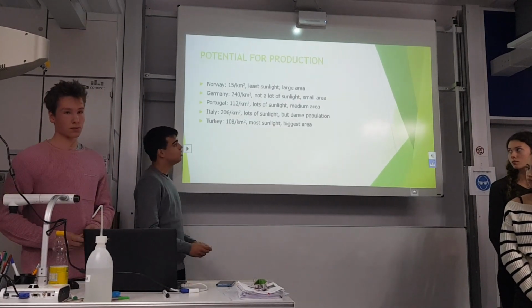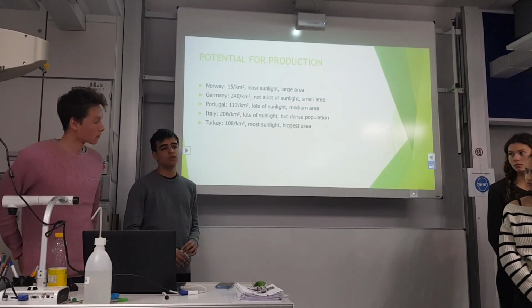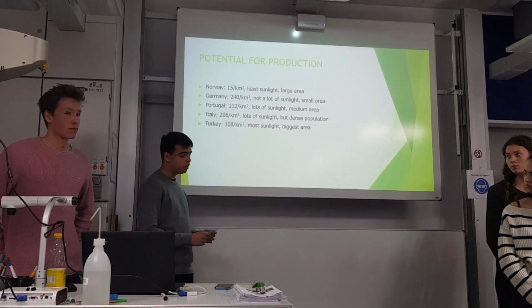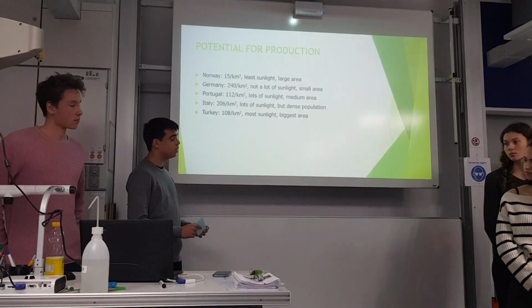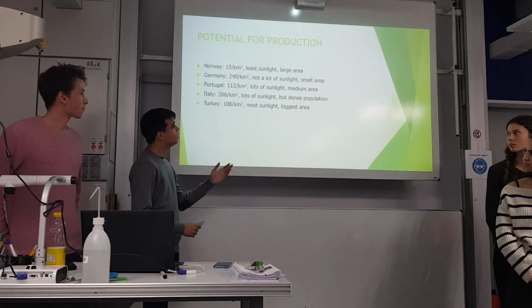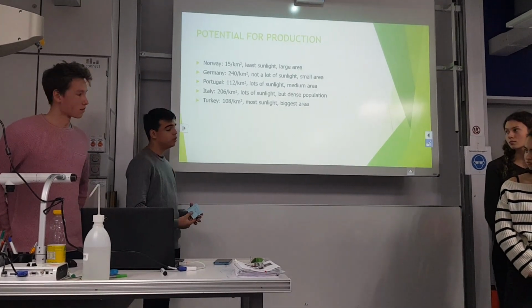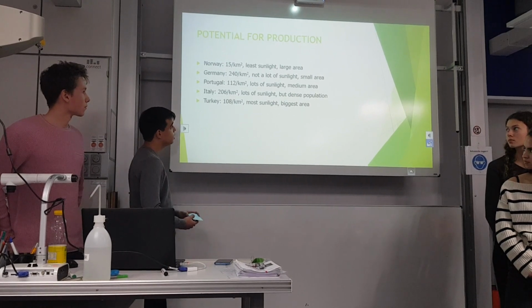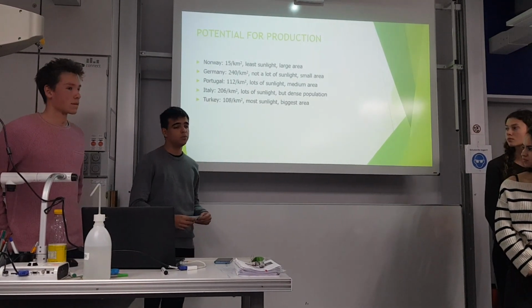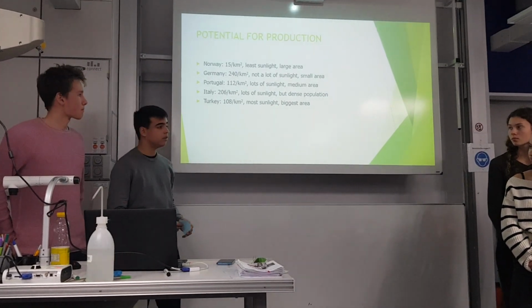So in this slide, we can just see the potential that these countries have in the future. So we are going to consider the two conditions that Simone said, the space that they take and them being dependent on the weather, specifically sunny weather. So we can see Norway has a lot of space, but they don't have a lot of sunlight, so they don't have a lot of potential. Germany has some sunlight, but they have a small area because they have a large population. So they have some potential if they can find the space to install the panels.